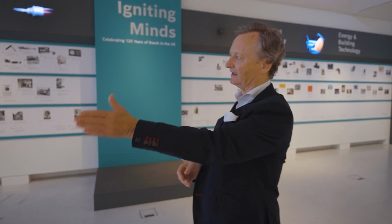Either you can just run it left to right to get a sense of the progression and the history, or you can stand in one spot and look at the top: what were they making at a certain date, what was happening in the company, what was happening in Robert Bosch's life, and what was happening in the wider world. And this has actually proved to be an extremely popular aspect of the exhibition.